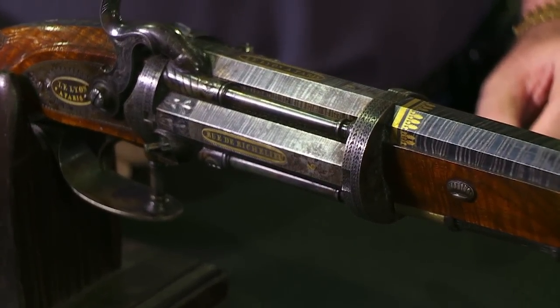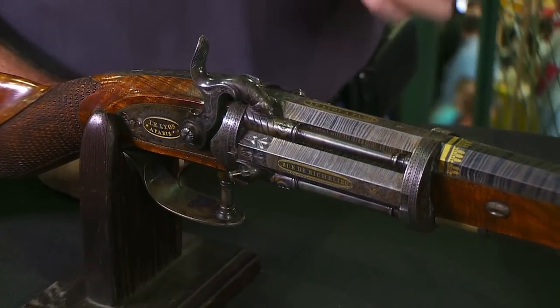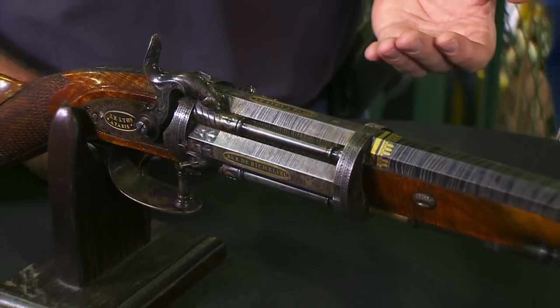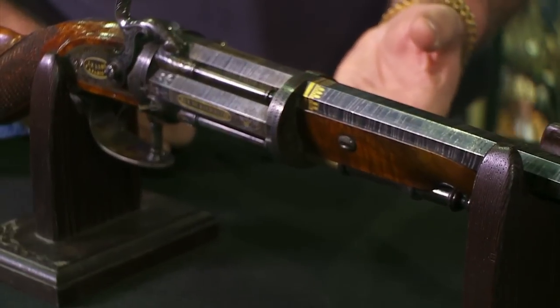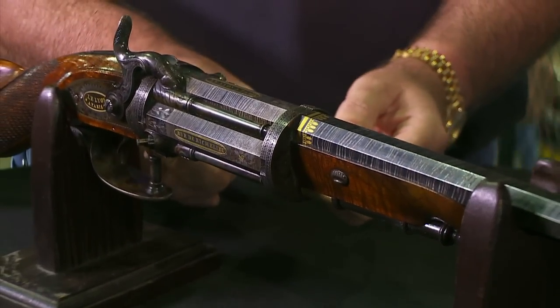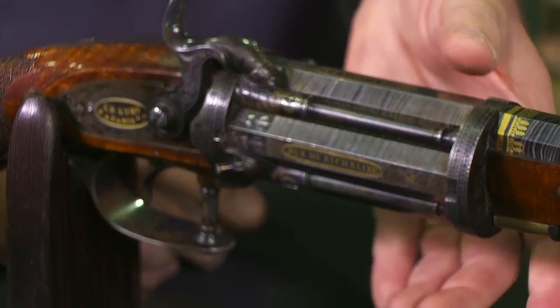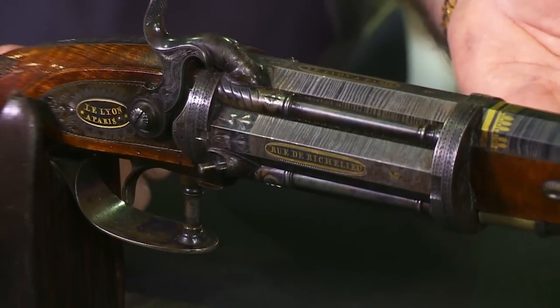And Jim, can you tell us a little bit about how that operates? Well, an interesting thing about this revolving rifle is it predates the Colt revolvers. Oh, by years. It's a manually rotated cylinder. And so you would release it by pulling down on the trigger guard. Is that how it releases? Yes. And then you would rotate the chamber in line to fire. And there's a loading port.